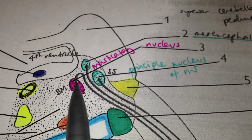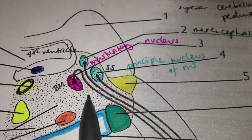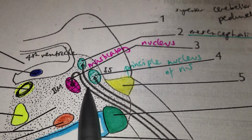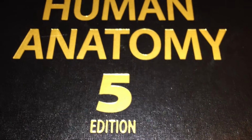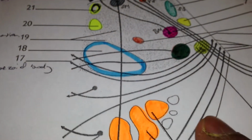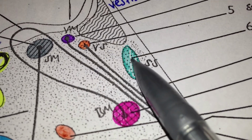Now one will be asking, where's the third somatosensory nucleus? If you remember, the third one was the spinal nucleus. That's actually going to be in the caudal section of the pons, and it's going to be in the same color. It's going to be right here.